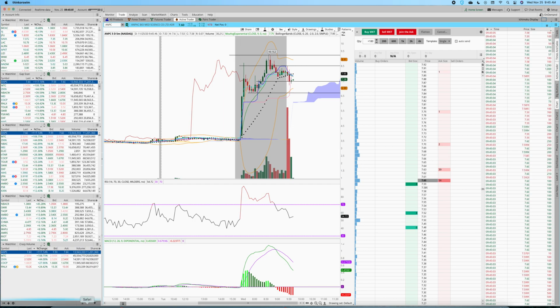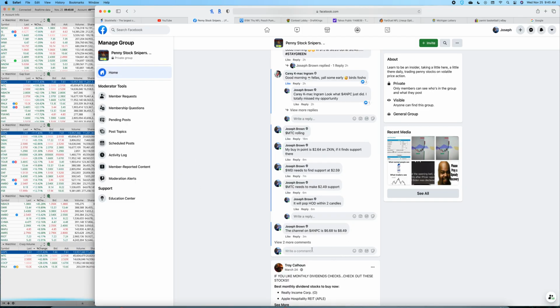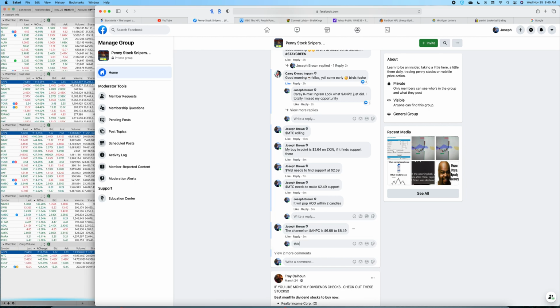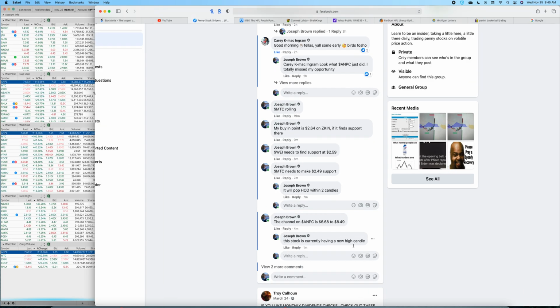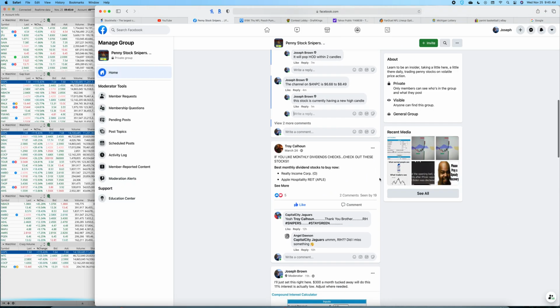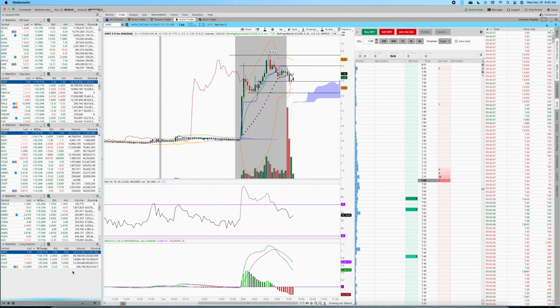So I'm going to go to the group and tell you guys this stock is currently having a new high. So what that means is it's one candle that's green that's bigger than a previous candle. So when I say new high, that means the candle now is bigger than the previous 5-minute candle. So don't get confused with high of day. I didn't say high of day, right? I said new high candle. Don't get it confused. See that?